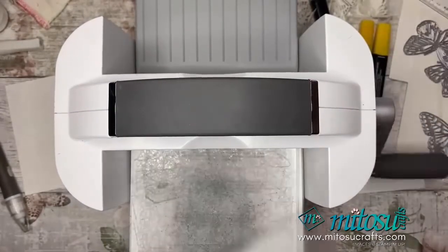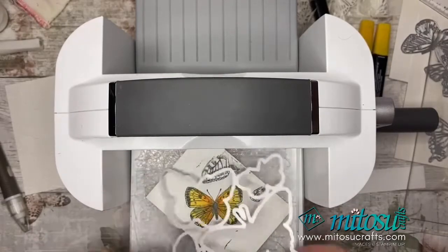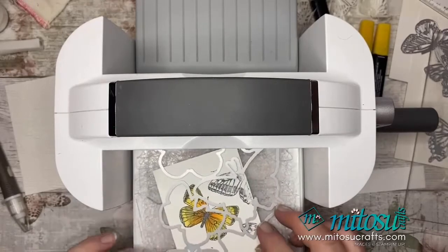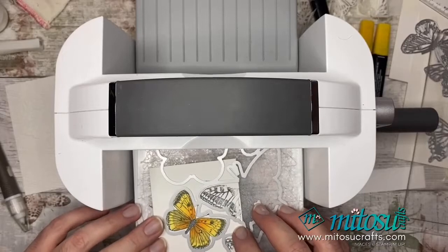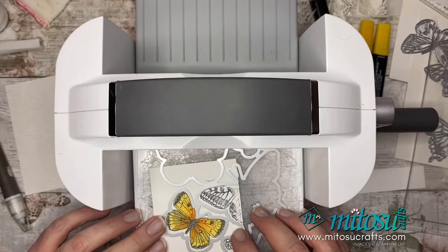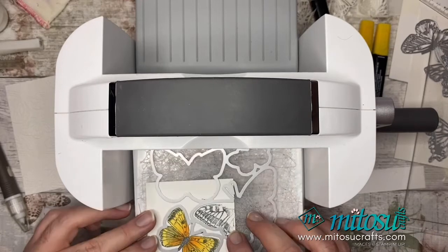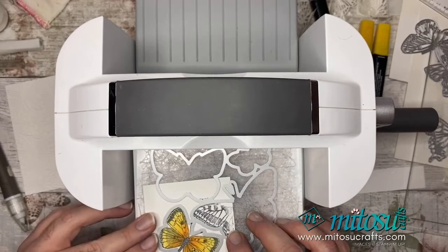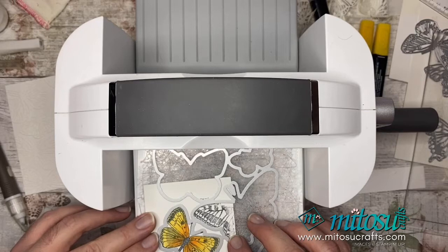I know a lot of you don't like fussy cutting, so this is where this would come in. So I'm just literally using the big die, and then I'm going to pop this in, position that where I need it to be, and then we can easily cut these individual butterflies out as well. And that goes in there like that.